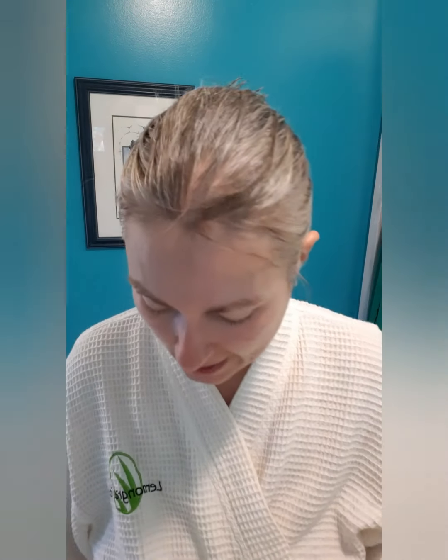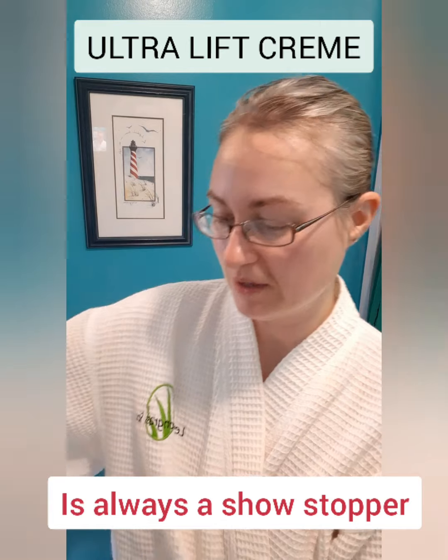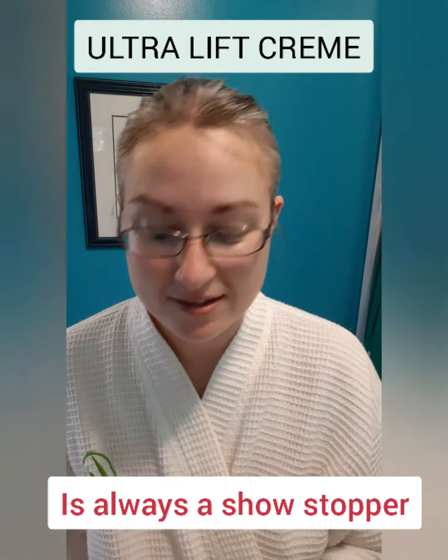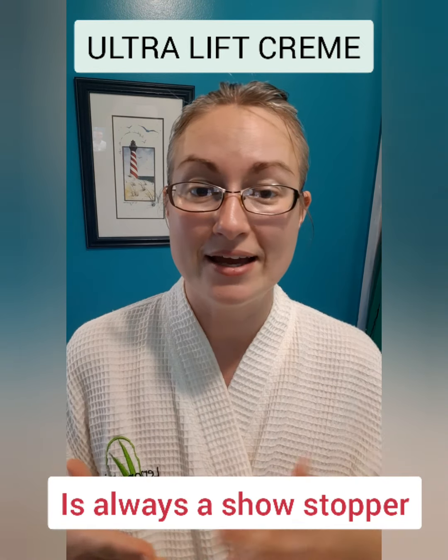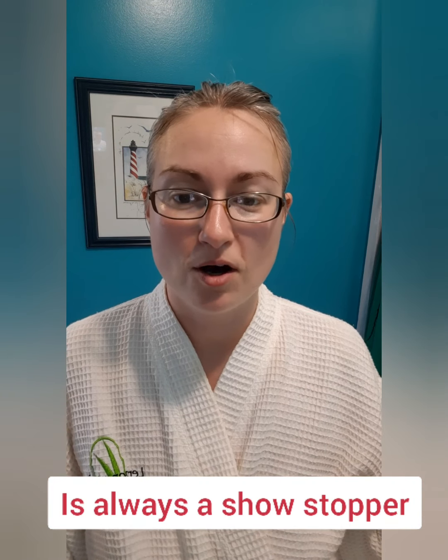But again, for some major brightening and tightening and lifting, like baby bright, light, tight, I can't say it all together, you want to use the Overnight Ultra Lift Cream, which is on page 6 under the Advanced Age Defying Luxuries. And again, not one person that has ever ordered it has ever regretted ordering it. And everyone who's ordered it once has ordered it again. So it's an all over good choice.